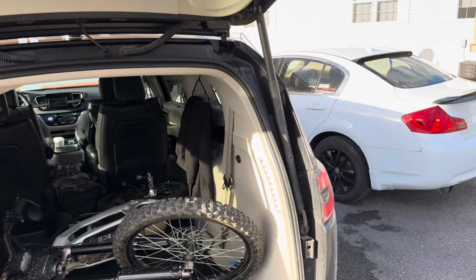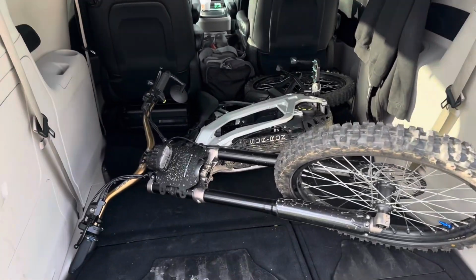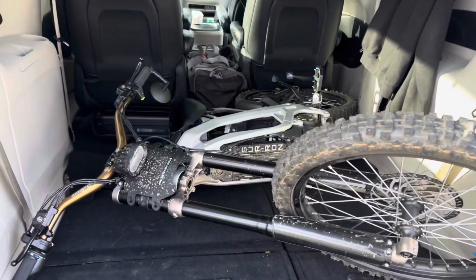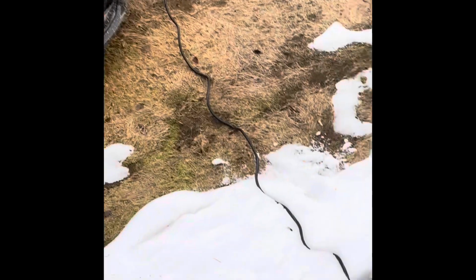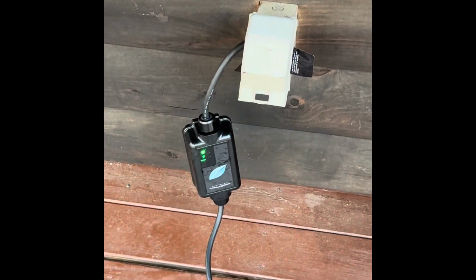There's the Infinity. All-wheel drive beast. Ooh, hit my head. So weird.